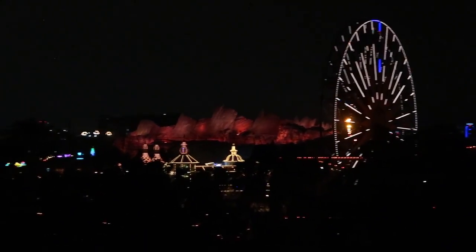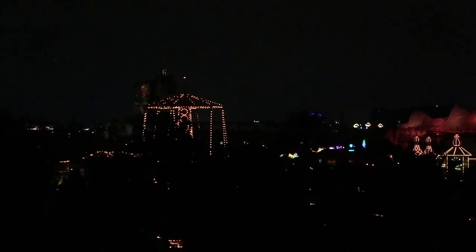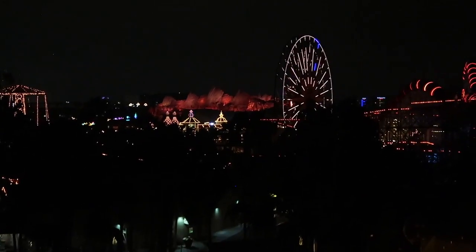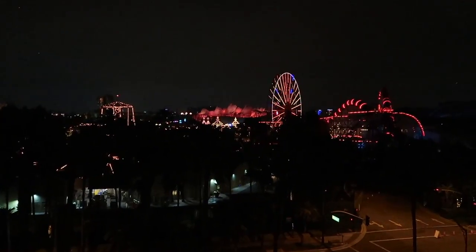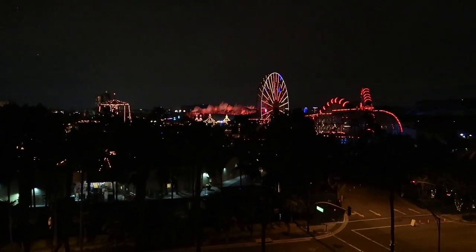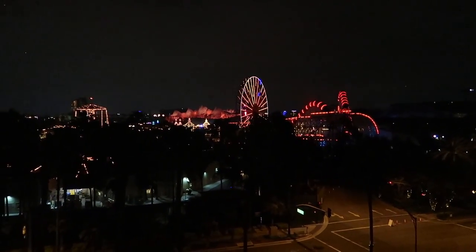And then looking more to the left, you see the Golden Zephyr. Can you see the swing from here? I've never seen it from this view. I've seen it from the Grand Californian. You can see Guardians, Bubba. You can? Way out there. Oh, yeah. Let me get that zoom. So there's Guardians right over there. It actually looks really, really cool. This is technically a room that has the park view. So that's the one that we currently have for tonight and tomorrow.